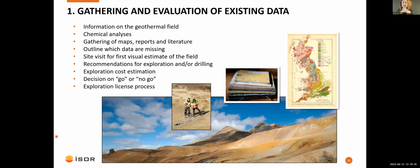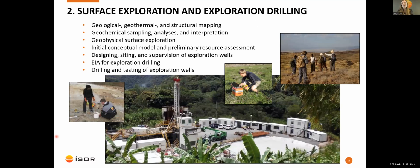So gathering and evaluating any existing data helps set up the rest of the plan of exactly what you need, and start to make some estimates of the cost and where you would like to go drilling, and then where you would want to further explore. You would want to do geological, geothermal, and structural mapping, take any geochemistry samples of any fluids you might see, do geophysical surface exploration with resistivity, try to create your initial conceptual model, and then start to plan where your exploration wells would be.